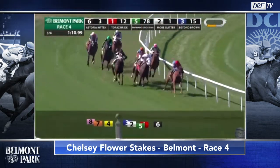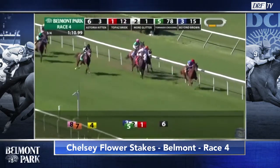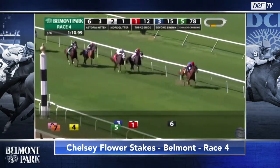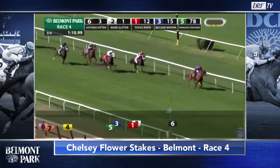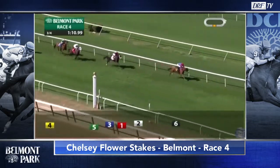Astoria Kitten is expected to make the lead, as she did against New York Reds last time out. Let's watch that race. Jose Lascano was aboard that day, and he put Astoria Kitten right on the front, and she takes care of this field. Now, I'm not really sure about the quality of the horses she beat in this race. I know More Glitter, who is even money, came back to win, but this, at least from a figure standpoint, was promising, and she never let up in the lane.